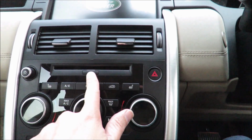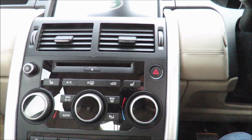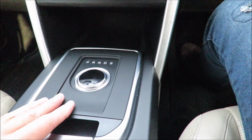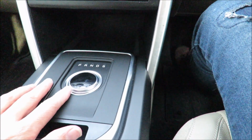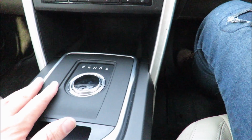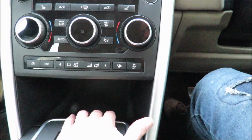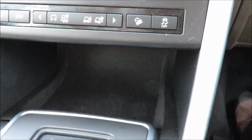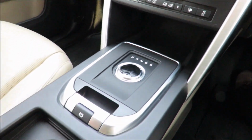We actually have a CD player here. I don't know how many cars still come out with CD players nowadays. Nobody really uses them. We have in this particular model the old Land Rover Jaguar gear shift knob, if we can call it that. In here we've got a place for our phone, and then down there we have an area where you can check your phone.